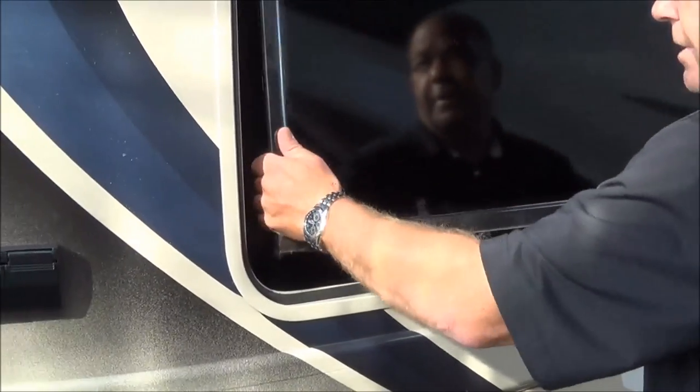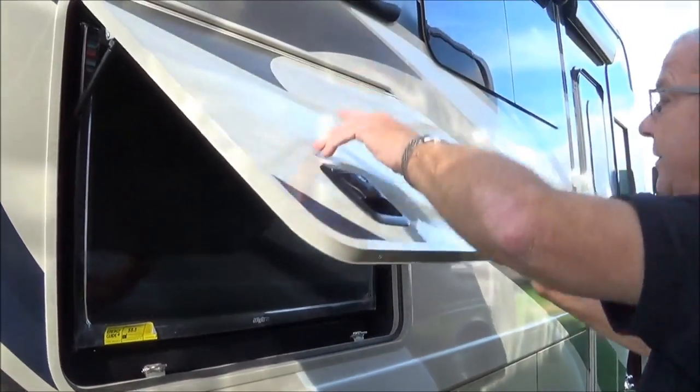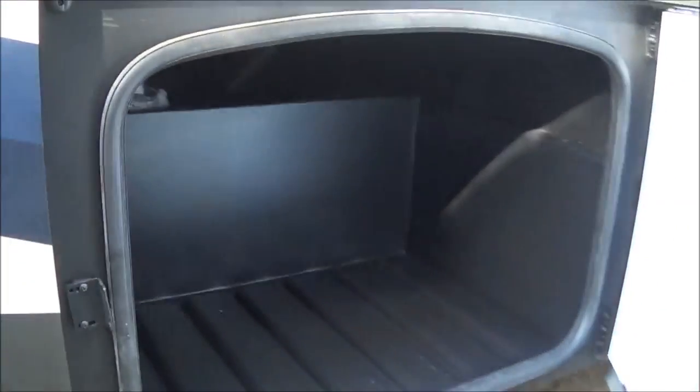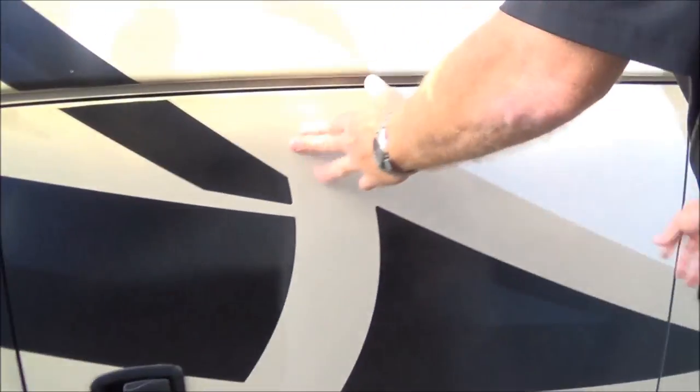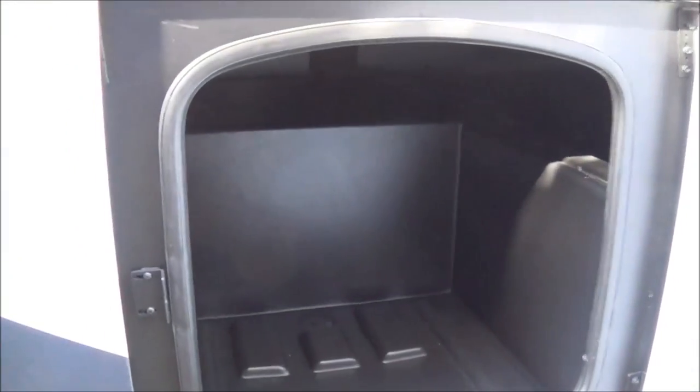And this TV will also come out and swivel, so that way you can put it either direction that you're watching, okay? And you also notice that it's underneath your awning. Okay, here's the other side of the full pass-through, okay? Then we have another full pass-through, so you can get a lot of stuff in there.